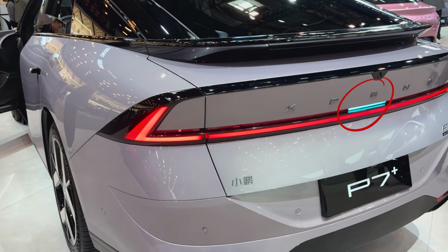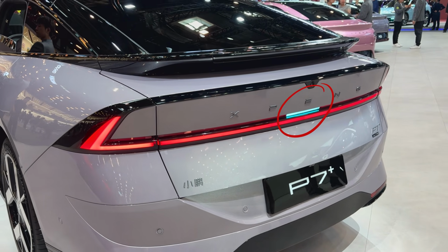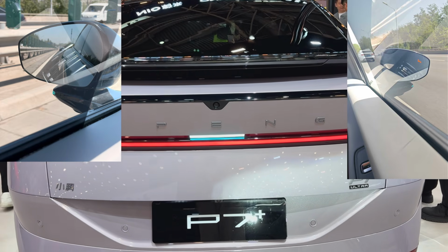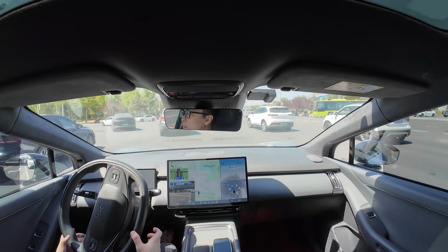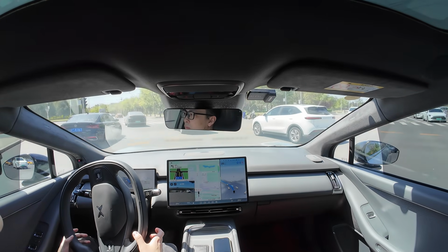In terms of intelligent driving, this Xpeng P7 Plus is equipped with turquoise color lights, which are located under the side mirrors and the rear of the car to indicate that this car is in intelligent driving mode. The Xpilot, also called XNGP, the navigation guided pilot, helps you drive the car.